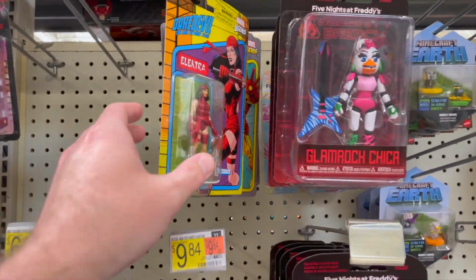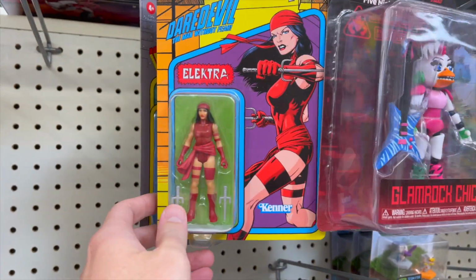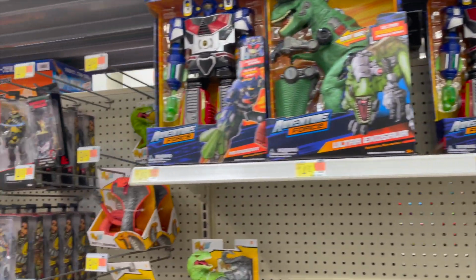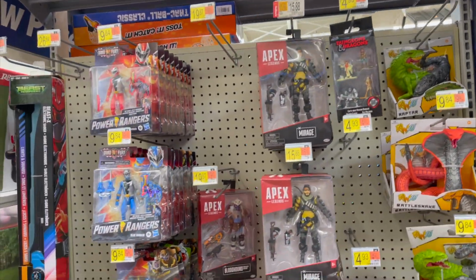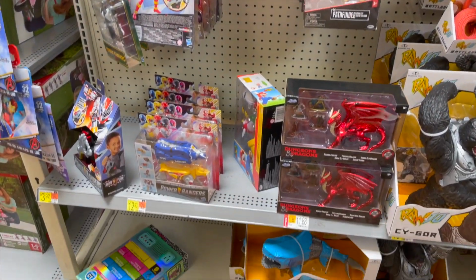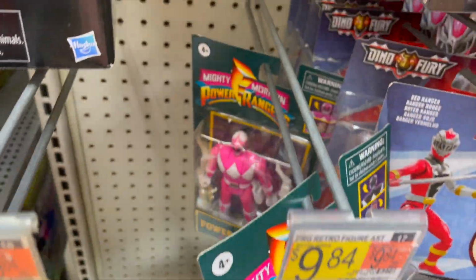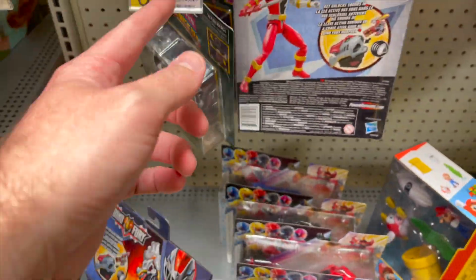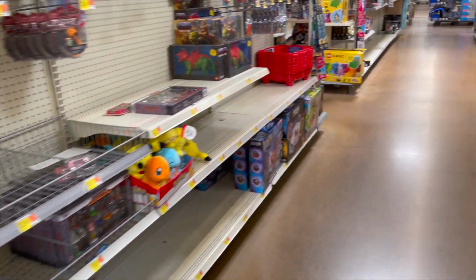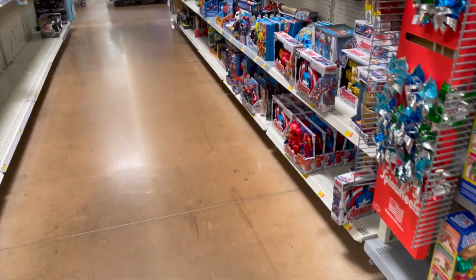We got a random Marvel 0.75-inch peg there, kind of out of place. And coming on down, we got our Apex figures and Power Rangers figures. In fact, we do have a couple of the retros there, a pink and a black. $10, not too bad for those. And then we'll walk on down. Let's see what we got on the other end.